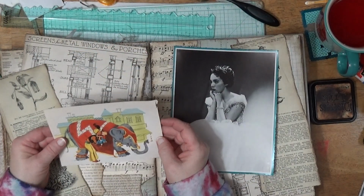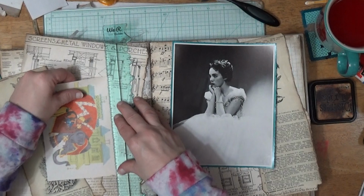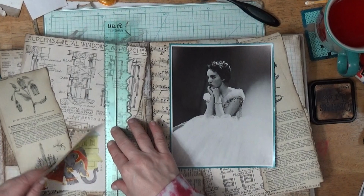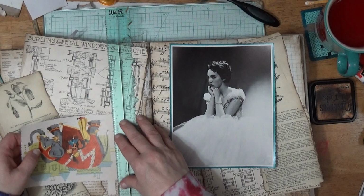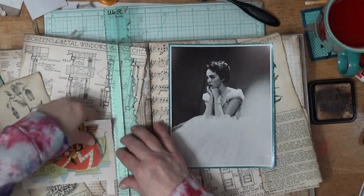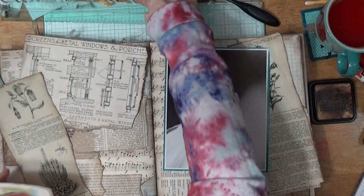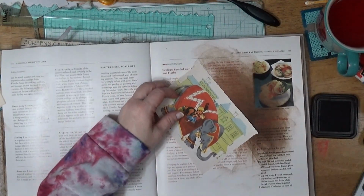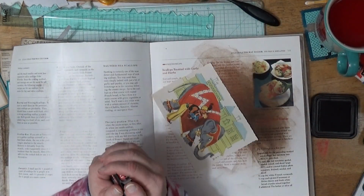Okay, now, do I want to cut? I think I'm just going to tear all the way around it. I guess I'm in a tearing mood tonight. Okay, let's make this up. Maybe I should get a cough drop. Quick drink first.